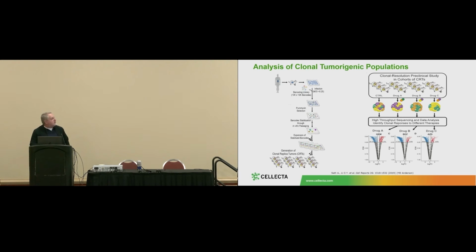And they could use this to look at various drugs and how various drugs affected the cells in terms of killing off certain sets of cells. Did two different drugs kill off the same barcodes, for example? If they did, that would indicate similar resistance. Were certain cells in the population already primed to be resistant to particular drugs, or is that something that evolved after the treatment, et cetera? So they were able to do that, and they were also able to do that in mice, similarly.